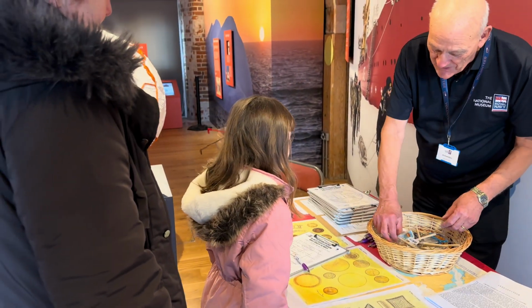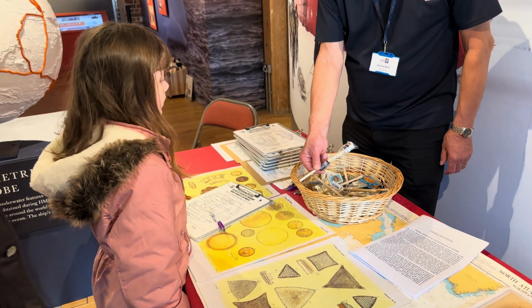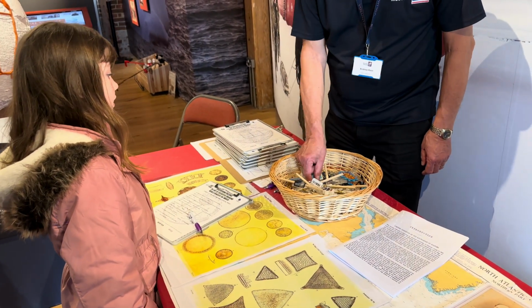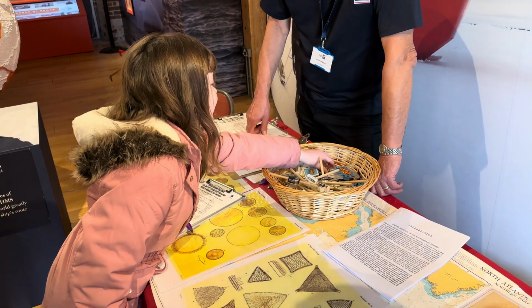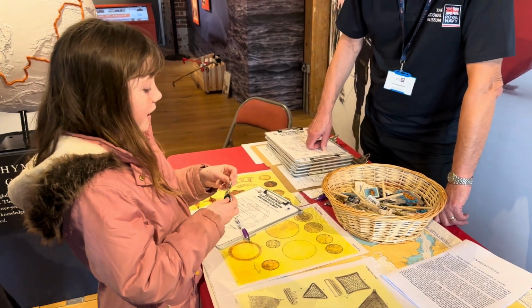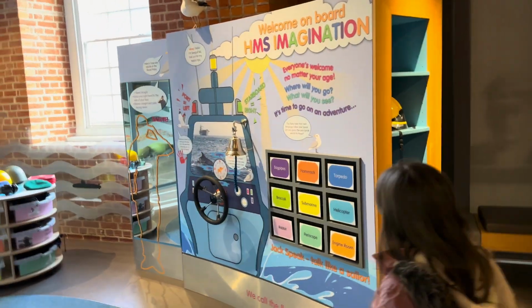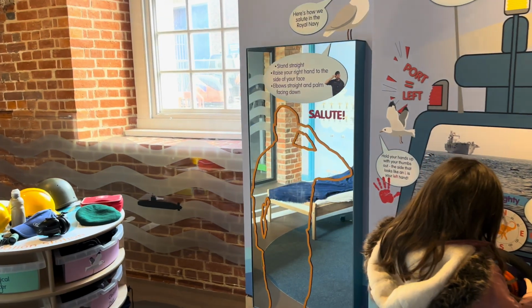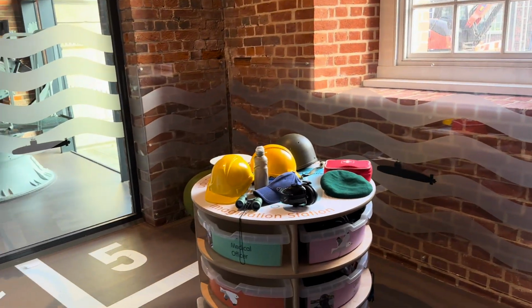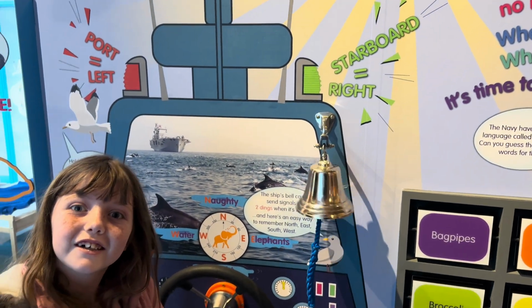So Charlotte did a little quiz walking around this exhibition, and now she gets to pick out a little prize, so she can choose what she has. Oh, she's having the keyring. There we are. What do you say, Charlotte? So it looks like there's a little kids interactive section as well, where you can learn how to salute in the mirror, try on different bits of clothing, and ring a bell, apparently.